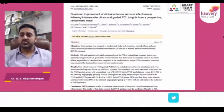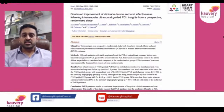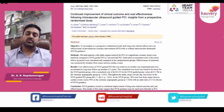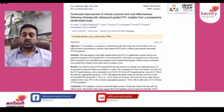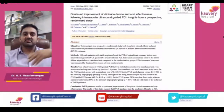Well, is there any evidence for that? The fact is there are plenty of evidences over the years. This is a small study. I won't go into this. This is back in 2003, showing that with prospective data collection, IVUS-guided PCI provided superior outcomes, and it was cost-effective too. And the reason it is cost-effective is because patients don't get re-intervention.